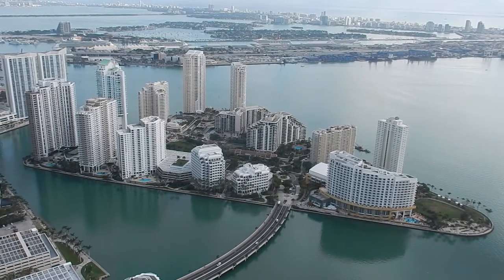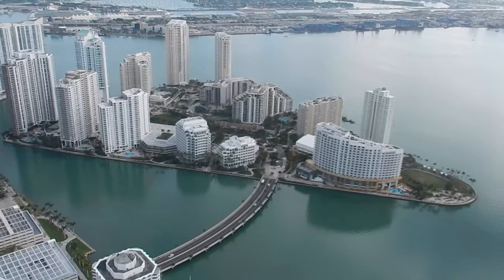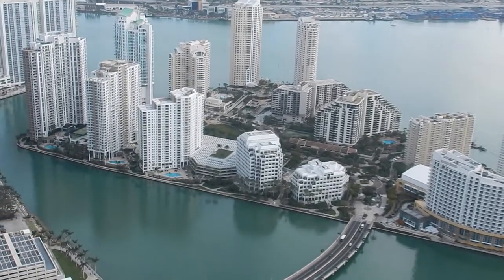It's the Mandarin Oriental Hotel again, and once again we're looking out at the Port of Miami, just to the top of your screen there.